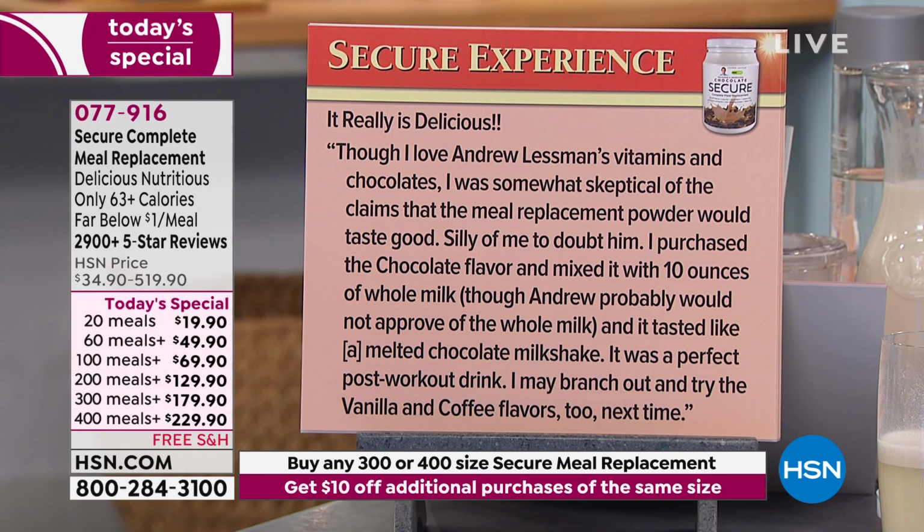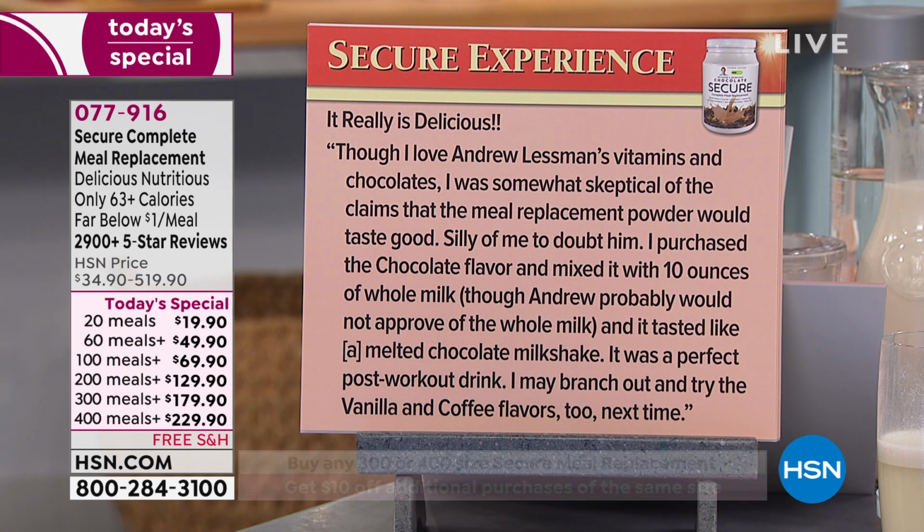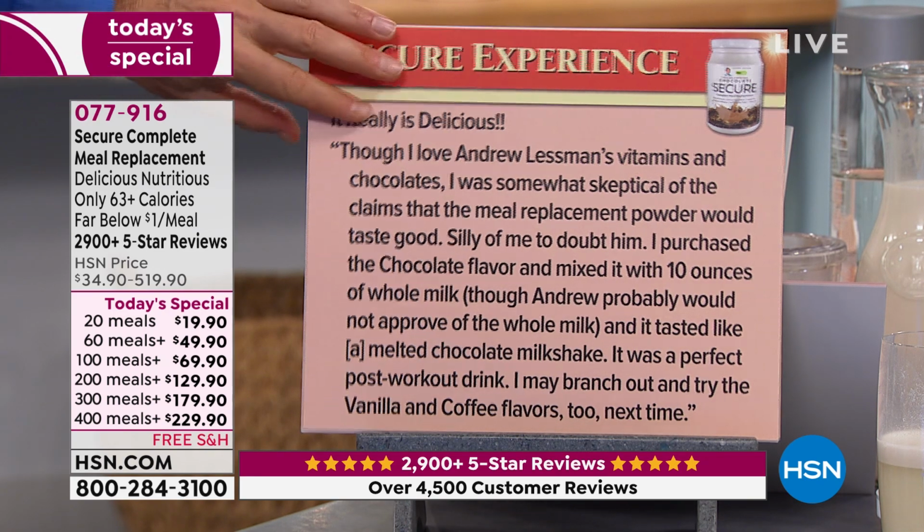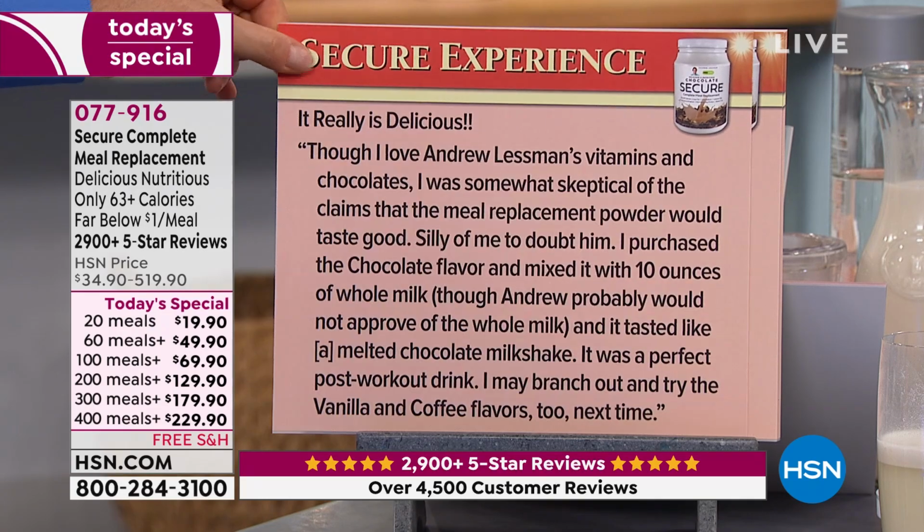Though I love Andrew Lessman's vitamins and chocolates, I was somewhat skeptical of the claims that the meal replacement powder would taste good. We should be skeptical. Silly of me to doubt him. I purchased the chocolate flavor and mixed it with 10 ounces of whole milk. Though Andrew probably would not approve of the whole milk. It's okay. And it tasted like a melted chocolate milkshake. That was the intent behind the design. It was a perfect post-workout drink. I may branch out and try the vanilla and coffee flavors too next time.